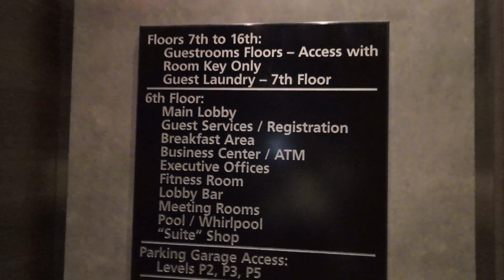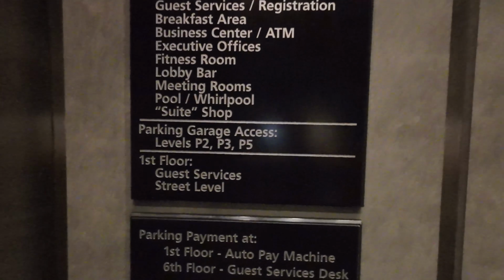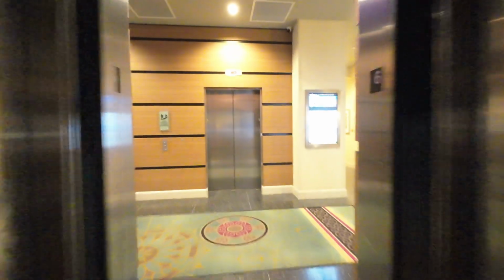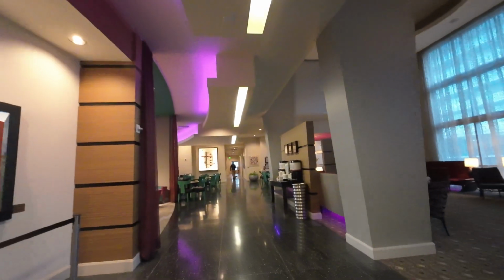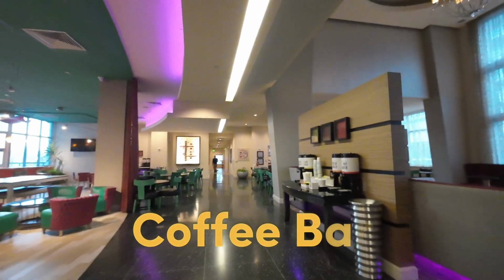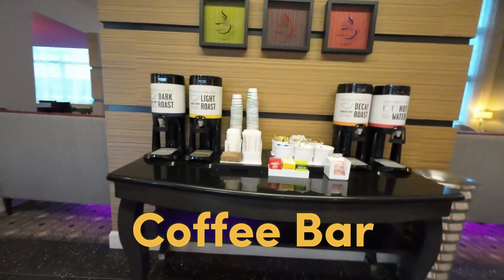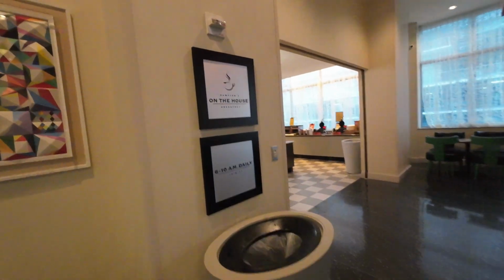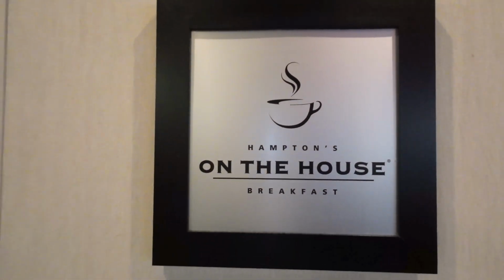In the elevators and all around the hotel, you have clear and concise signage showing you where everything is and what floor everything is on, and it's clearly marked and very easy to read. Once you exit the elevators on the 6th floor, you want to hang a left and head straight back towards the dining area. Along the way on the right-hand side, you'll notice a coffee bar where all of your hot beverages are located. At the end of the hall, you'll run right into Hampton's on-the-house breakfast.